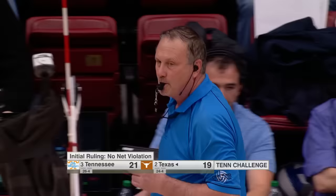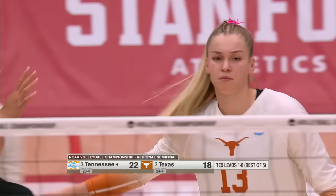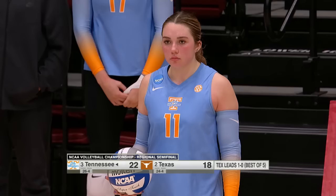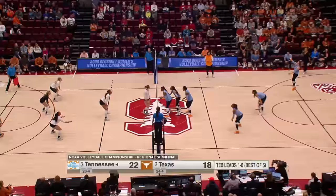Michael O'Connor, oh, and it is a successful challenge for Tennessee. Pretty quick review by RR2. So a net violation, that is a critical successful challenge, of course, for Tennessee. I don't know about you, but 22-18 on the board, if you're a Tennessee fan, looks a whole lot better than 21-19. So it's a 6-0 run, and the freshman Caroline Kerr continues to serve for Tennessee.